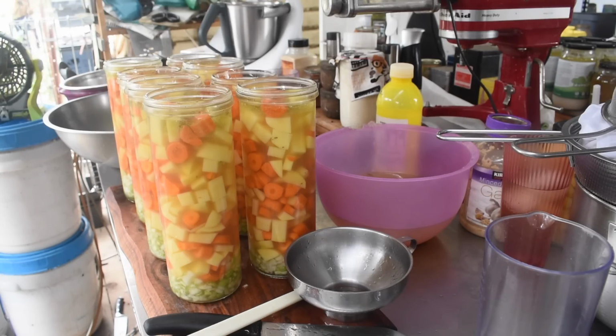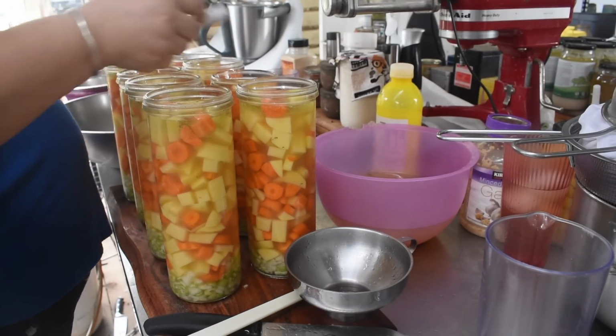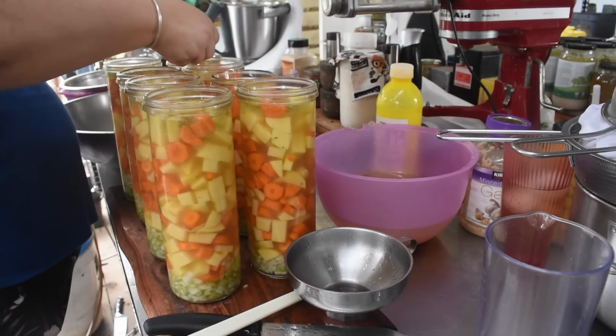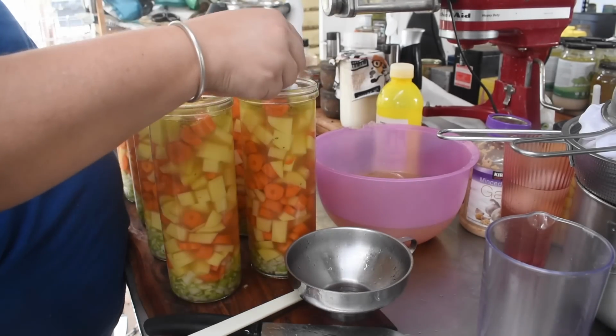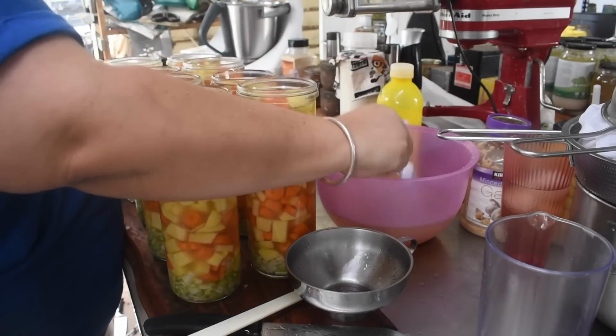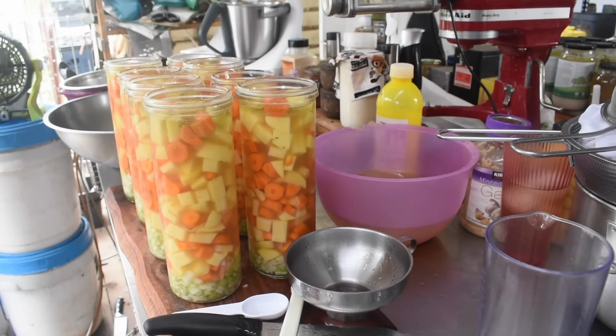You want to make sure you debubble when you've got little tiny cubes of things like this, because that will adjust the liquid level, and then you adjust your headspace accordingly, because you don't want your level too far under the vegetables. I don't think I added anything else in these. You can add a bit of salt or herbs or whatever you want, but I prefer to leave them plain because I don't know what I'm going to turn them into.